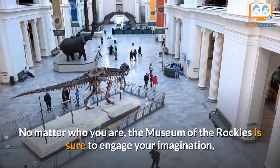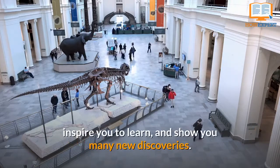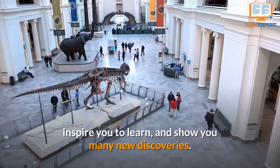No matter who you are, the Museum of the Rockies is sure to engage your imagination, inspire you to learn, and show you many new discoveries.